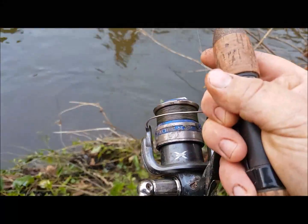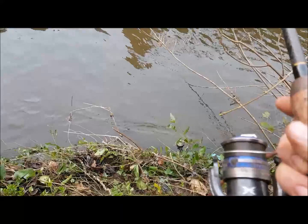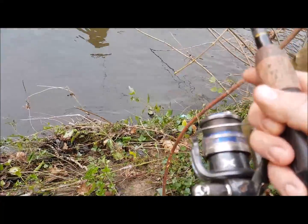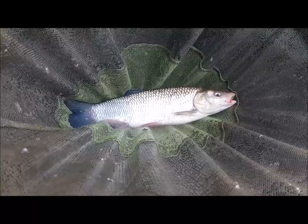Take your time. When you get one, just let your drag play it. That's what it's there for. If it's set right, it'll take the lunges. Just tire the fish out. Honestly, no rush in getting them out. You might only get a couple in a day. And there's chub number three in the net.